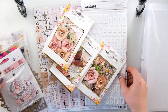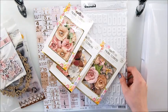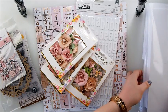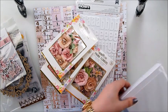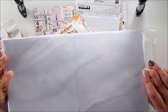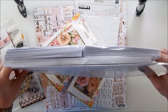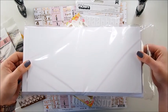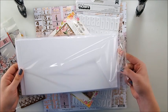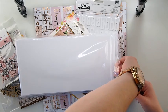So yes, I hope to make maybe a card or two with this kit today. And I'll show you what I use for my cards, because many of you are asking how I make my cards. I buy my bulks of envelopes and card bases in a box, in a set like this. I think it's 50 pieces.